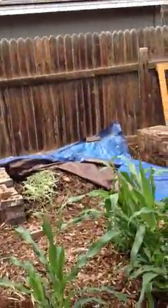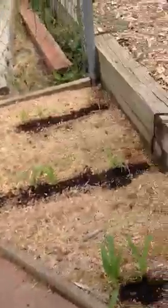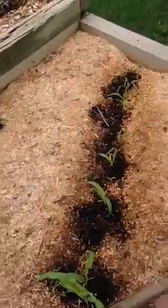Our compost pile back there. More blue jade corn.